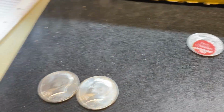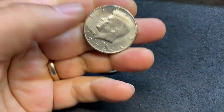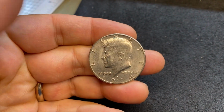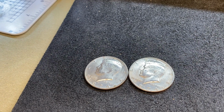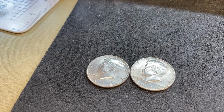I am bringing you in, though, for really one coin. We did happen to find at the very end, when I was checking all of my coins for DDOs and errors, one error. And excuse me, I'm having to work my computer with my other hand here. But I did want to show you.